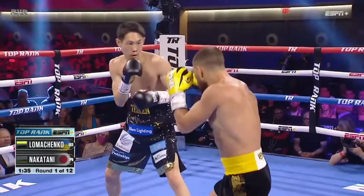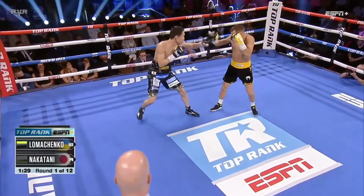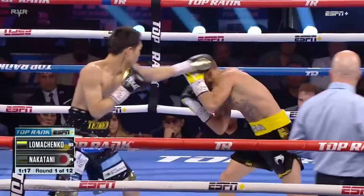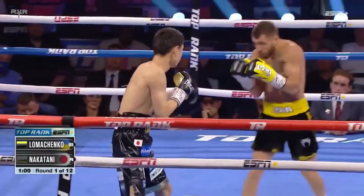Loma's coming out more aggressive than we usually see him. Oh, right hand down the middle as Loma attempted two jabs to move in. Lead left again from the former champ. It's going to be about patience for Loma. You know, a matter of time. Oh, protect yourself at all times.